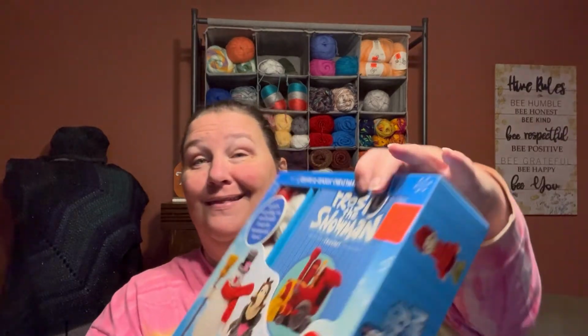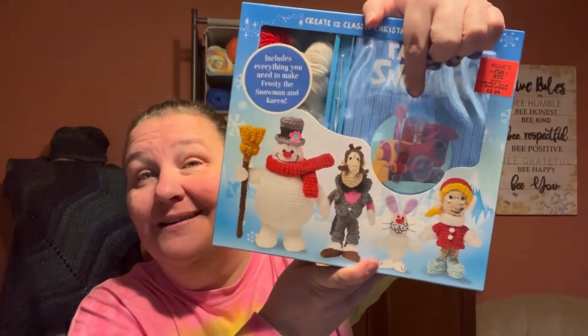So I will let y'all know how it goes whenever I decide or get around to making it. But out of this one, I really think the train will be my first project because it's super cute.